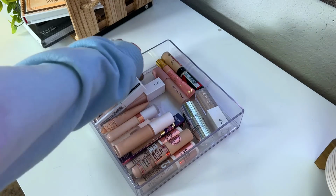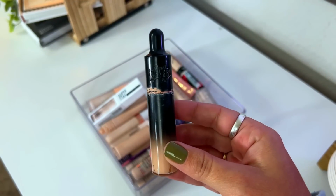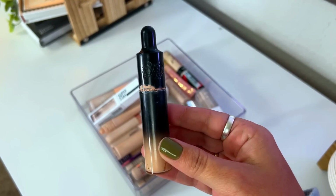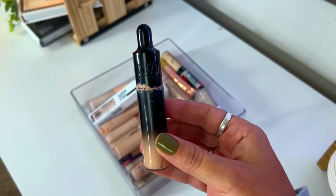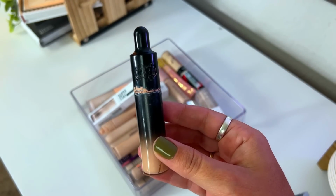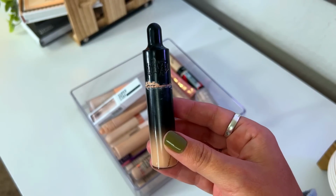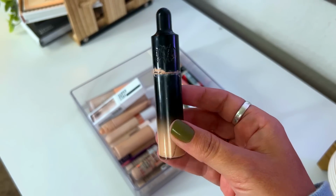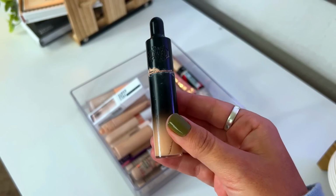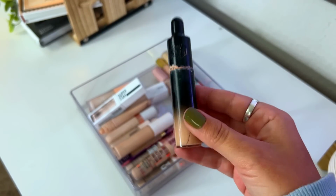So the first thing we have is the KVD Good Apple Serum Concealer. I actually really do love this concealer, so I'm going to hold on to this one. You guys can see that it's pretty well loved. Another one of my favorites was the Huda Beauty Faux Filter Luminous Matte Concealer. I had two of them, but unfortunately, for some reason, both of mine leaked, so I had to declutter those back in December. But we're going to hold on to this. She is almost empty, and when she's gone, I'll probably end up replacing this one. If not, then it's fine, but I'm going to keep this one.